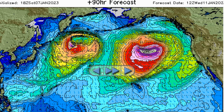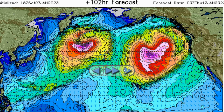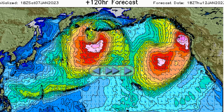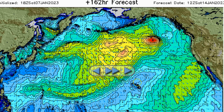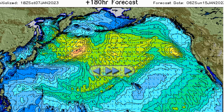The next system follows right behind that on Wednesday, January 11th, with 38-foot seas pushing off to about the dateline, then starting to fade. You can already see the swell front radiating south towards the Hawaiian Islands as the system fades, and you can see waves, again, theoretically, poised for the Hawaiian Islands.